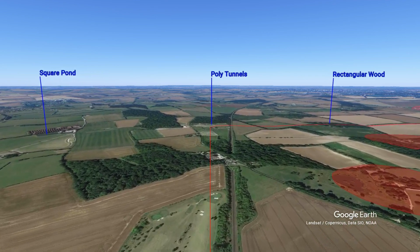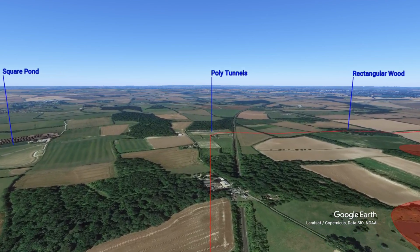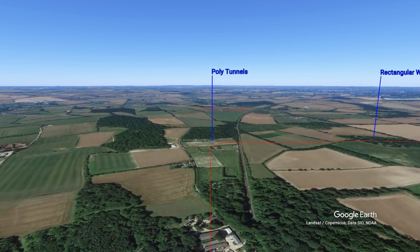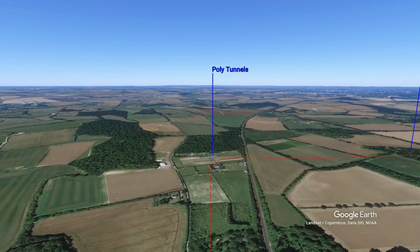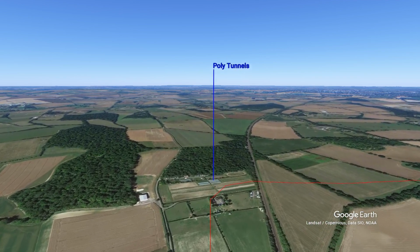This video has not allowed for the effects of wind, so when you actually fly the circuit and correct for drift, the aircraft may not be pointing in the direction of the track, especially on the crosswind and base legs. Turn points may also need to be adjusted for drift and maintaining the ground track.